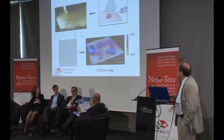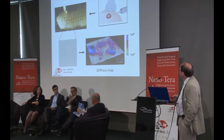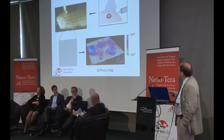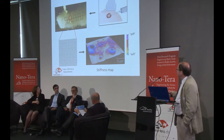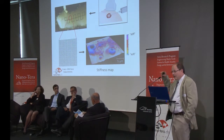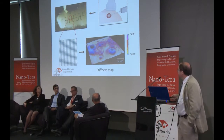So here is an example of a biopsy from breast cancer. And what you basically do is you select a number of areas here, typically 8 areas. And on each of these areas, you have to do a lot of force curves. So you basically really touch the way you do it with the hand, and you feel how soft it is, so you measure the stiffness.